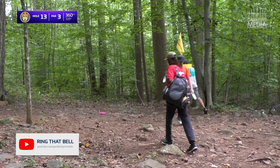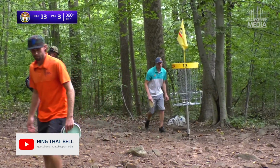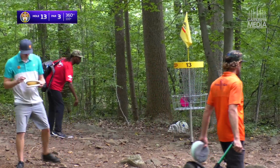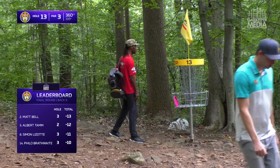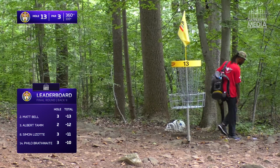Yeah, I don't know what that was about. But you could tell, I just think that he knows he can play better than that. Yeah, I think he's just being really hard on himself. He's still in second at 13 under. Albert, look at Albert making the comeback now. He's just 1 stroke off at 12 under.